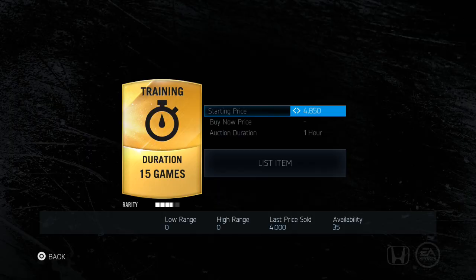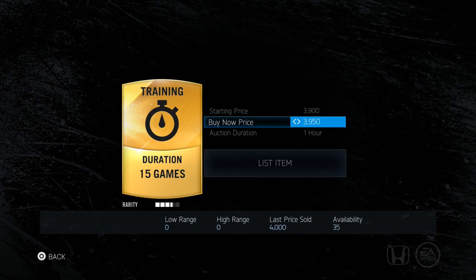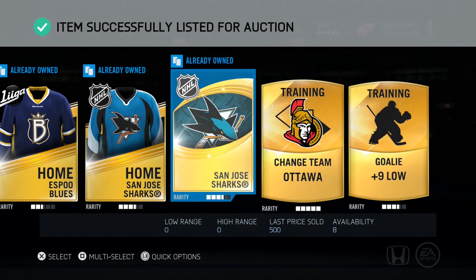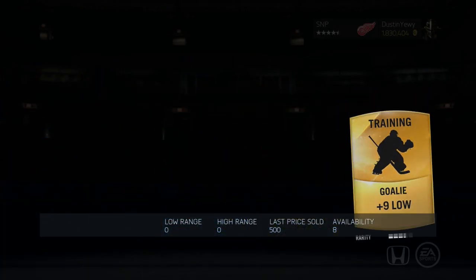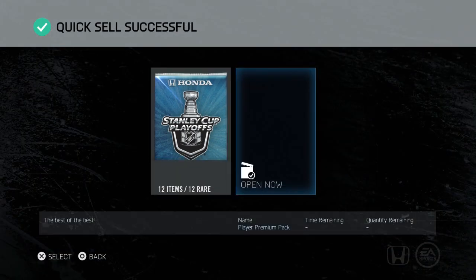Obviously, I think there might be some class tuning for whatever reason, but I don't know if it'll be very large or minimal. That's the kind of thing. But everything otherwise, gameplay-wise, felt really great. The pivots are really cool. The one-timers felt pretty solid.